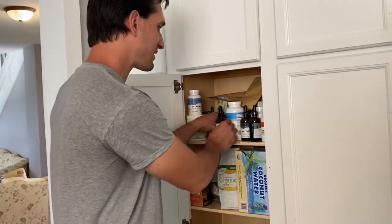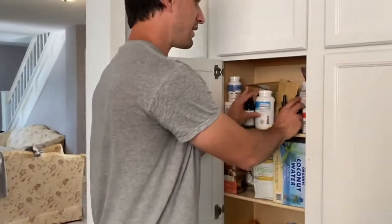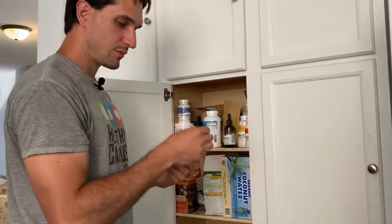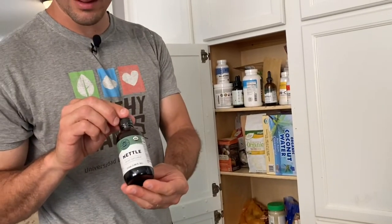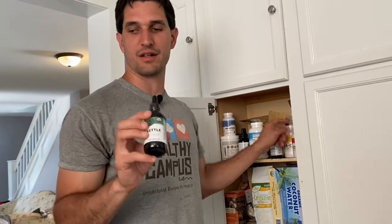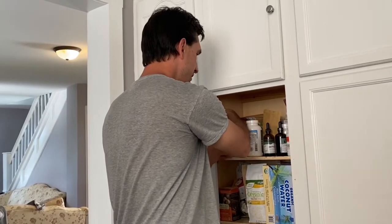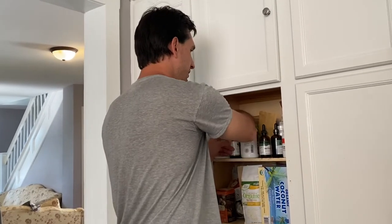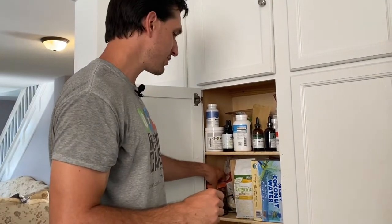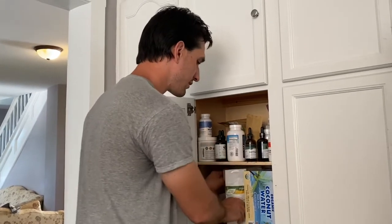We've got things like cat's claw, zinc and vitamin C. What's this one? What do you think that is? Nettle. Nettle? Oh yeah, okay. This nettle is very good if you ever have an allergic reaction. That's an antihistamine. There is extra vitamin C in here. There's melatonin, which is going to help with sleep if you have a difficult time regulating sleep patterns. Lemon balm. There's a few different supplements in here.